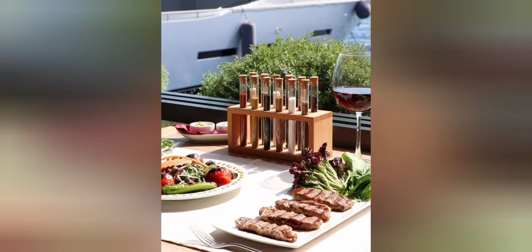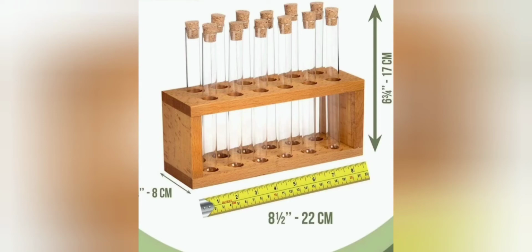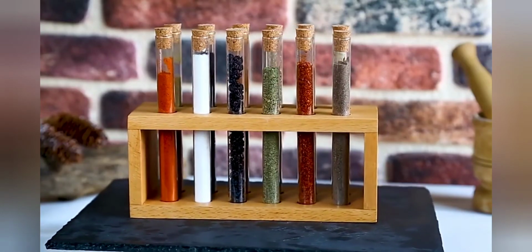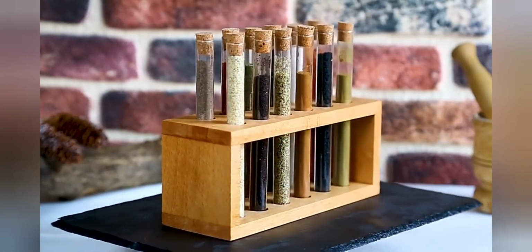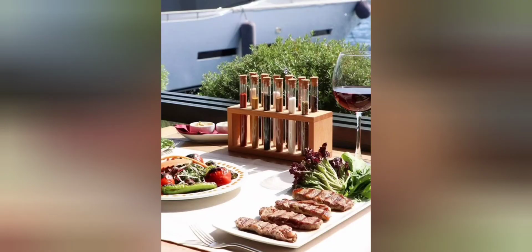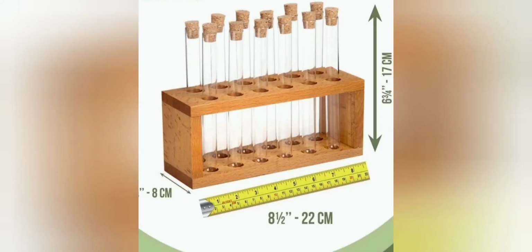Next up on the list, we have the spice rack tubes, kitchen accessories. This is a modern spice rack with seasoning jugs. This spice rack organizer has got excellent flexibility and sturdiness. The modern design and attractive bamboo finish makes it suitable for every kitchen theme. Each tube comes with a bamboo sealing lid with a silicone ring, which means that your herbs can stay fresh longer.